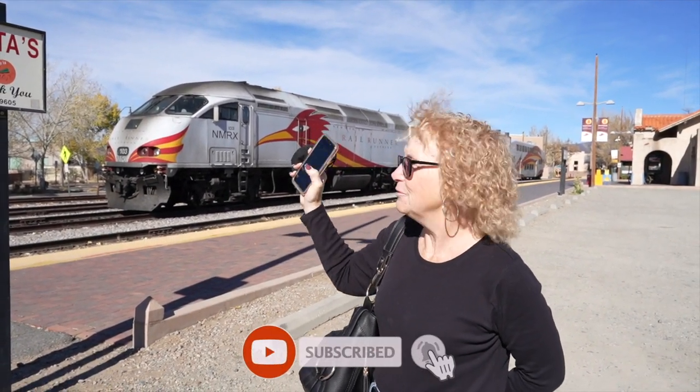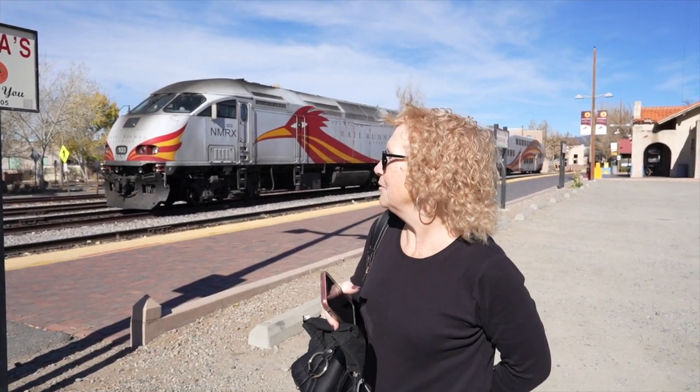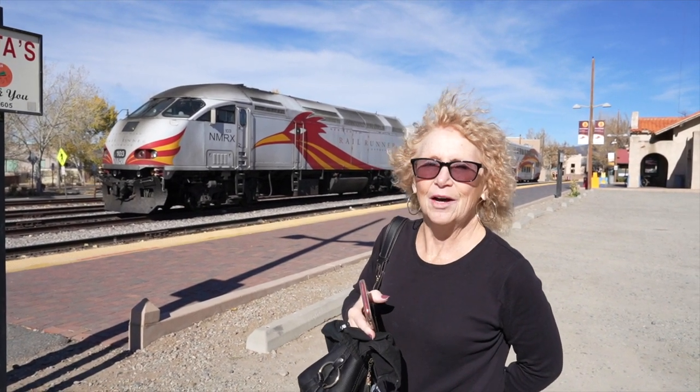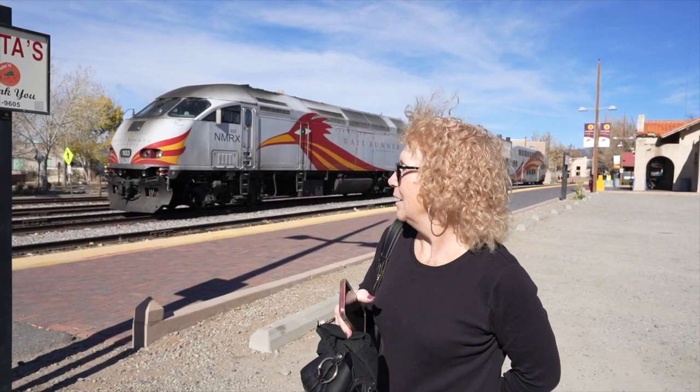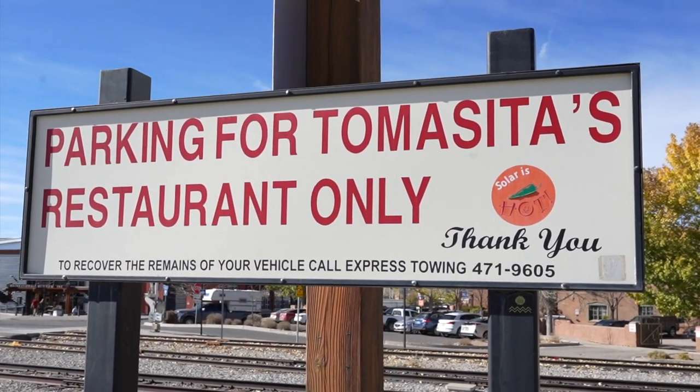Here's the parking sign for this Tomasita's restaurant. We thought it was kind of interesting. It's for parking for the restaurant only, and otherwise you'll get towed away. And it says, to recover the remains of your vehicle, call Express Towing.